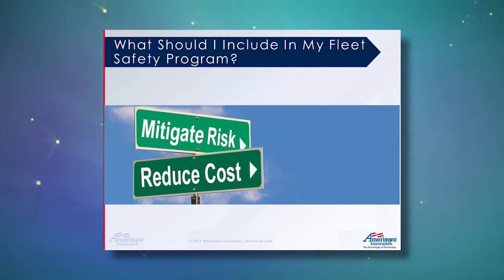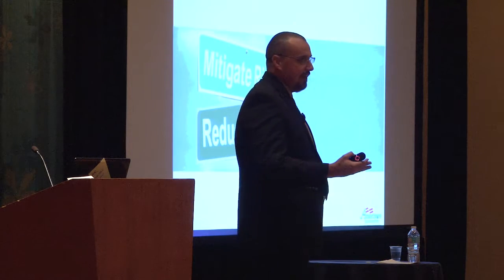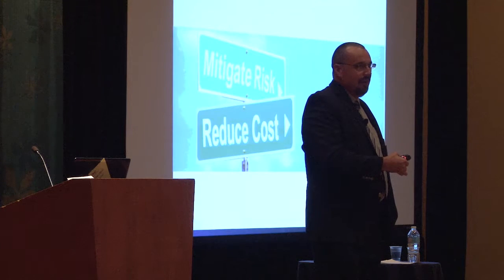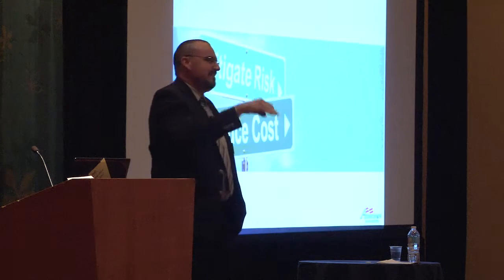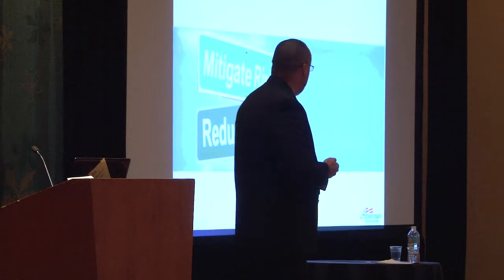Really, why do we want to do this? Yes, we want to mitigate our risk. Yes, we want to reduce costs. But again, it comes down to people. We want to protect people. We want to make sure our employees are safe. We want to make sure the general public's safe. We want to make sure that our employees go home the same way they came into work that day. It all ties together. So me being up here as the insurance guy, a lot of times they just worry about the money. Yes, it's one concern, but it's not the only concern.